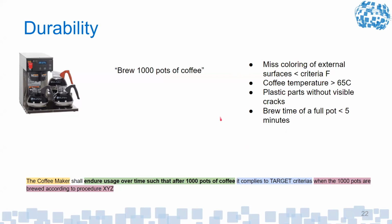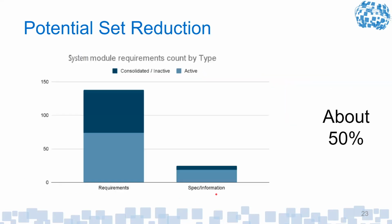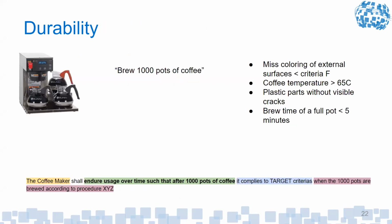Again, you can use this technique instead of stating them as separate requirements. You perform the treatment of the product, you take it through that 1,000 pot brewing, then you look at these things. It could be that you actually need to decompose this to maybe other constraints or functional performance requirements. But if you do it this way, then you have one requirement that communicates that. Those were the examples I wanted to go through. Just to wrap it up here.